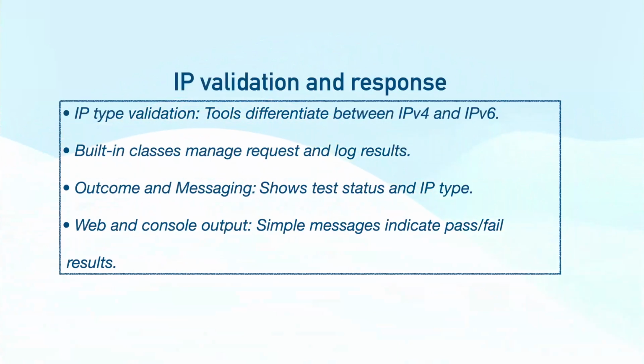To check what type of IP address is returned, our app uses different libraries. For Node.js it is one type of library, for Python it is another, but these libraries help us to differentiate what type of protocol we are facing, whether it's IPv4 or IPv6. So after we define it, the results are shown, whether it is successful or failing, offering a simple message to the web console and in the terminal.